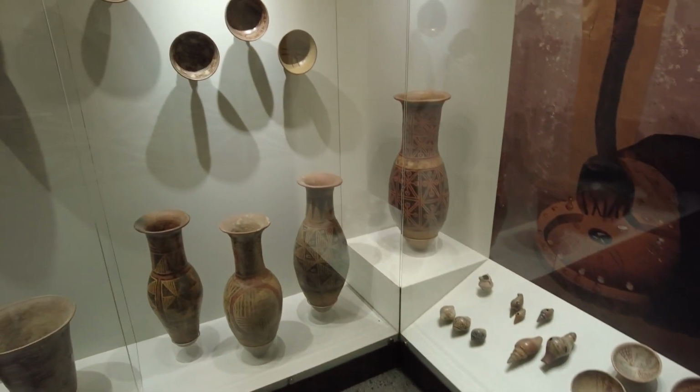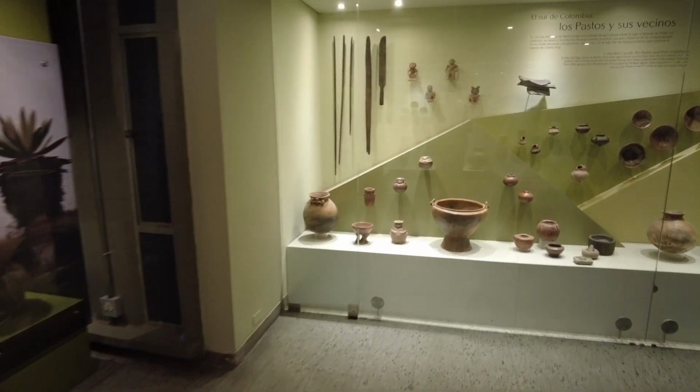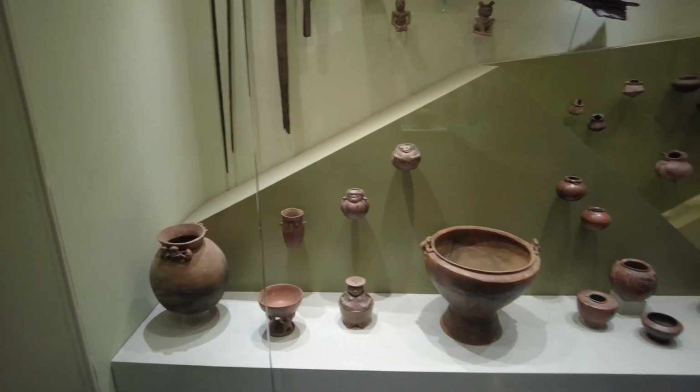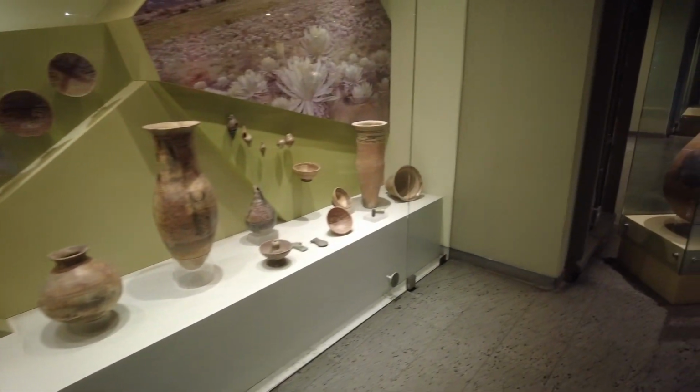I wasn't sure what to expect with this museum. It's not very common in the United States to have a museum that's part of like a university campus, especially like this. But this collection is actually quite impressive.